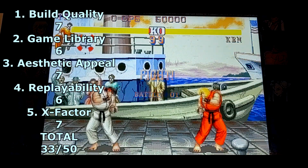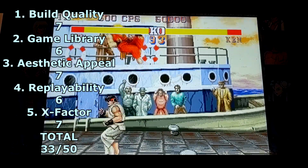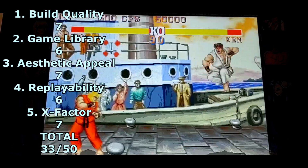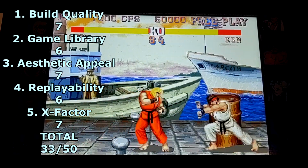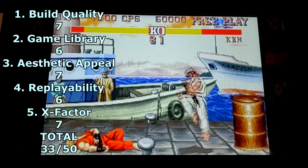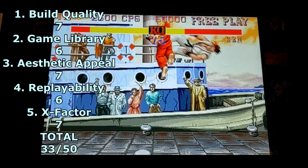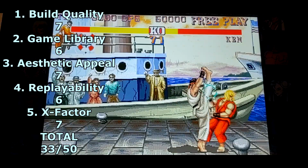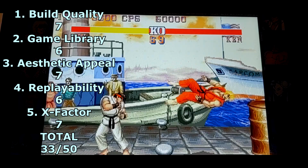And so here's my overall score with it. I gave it a 33 out of 50, which is actually a pretty good score overall. There was just a couple of things holding this cabinet back. I wish I could give it a little bit higher, but this is how I feel with my Big Blue, everyone. So, there we are with that.